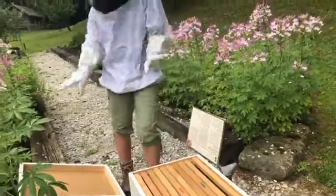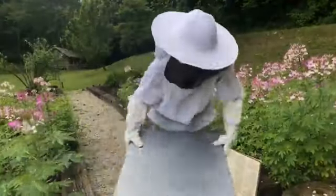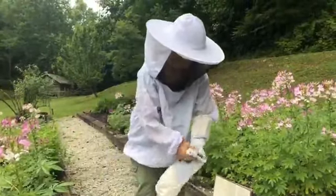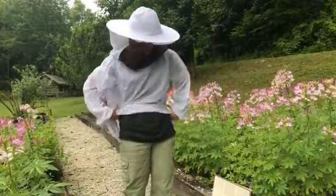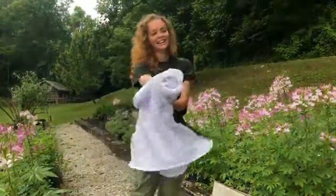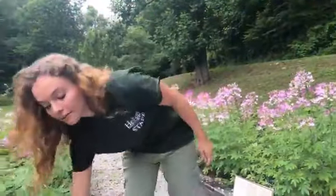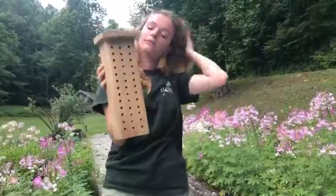So this is really hot. So I am going to take this off and just talk to you about one more thing for a second here. Something else we're going to do here at Heritage Farm in honor of National Pollinator Week. Whew. I don't know how the beekeepers do it. Is our Pollinator Hotel. Now this is something you could easily make at home.